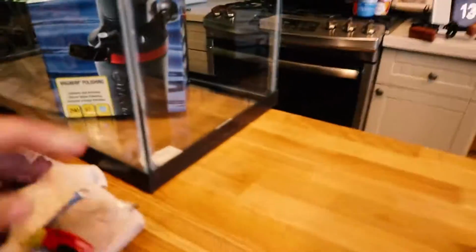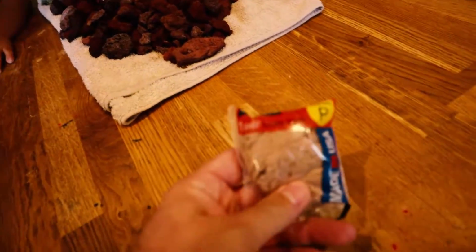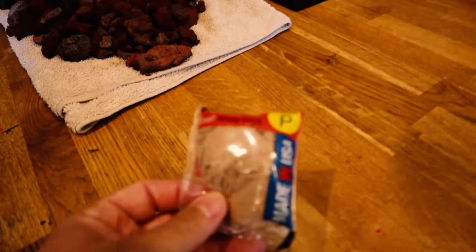We also have a pair of plus size knee-high pantyhose, and those are actually gonna be used to dress this guy up. There you go. That's good, yeah? Yeah, that'll work. You like those? Those will work for you? All right, perfect. So these are actually for the lava rock. We'll get to that in a minute.